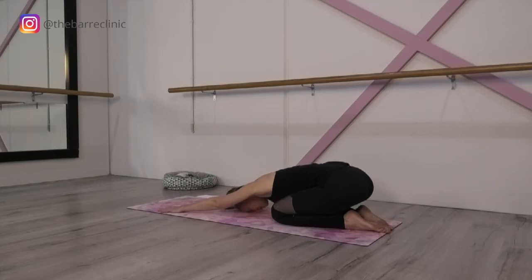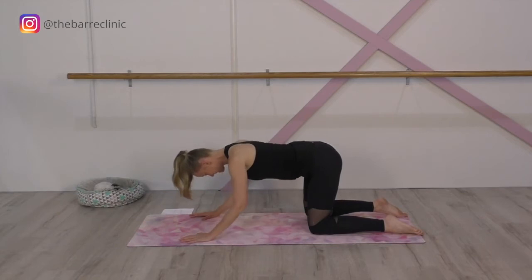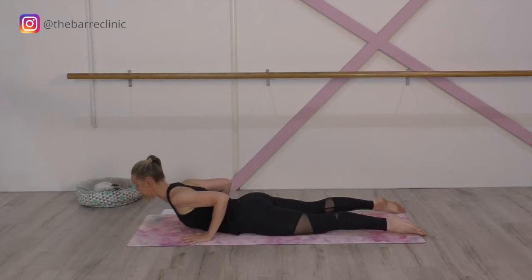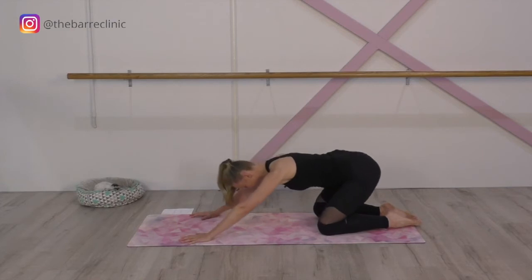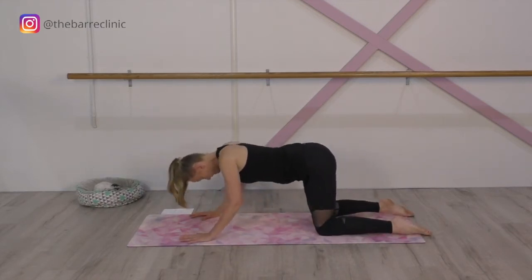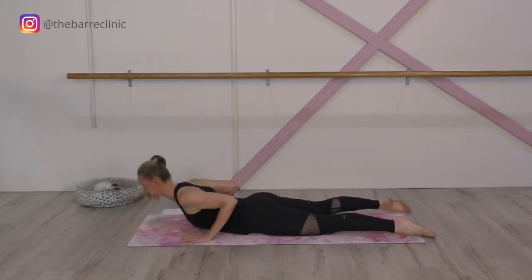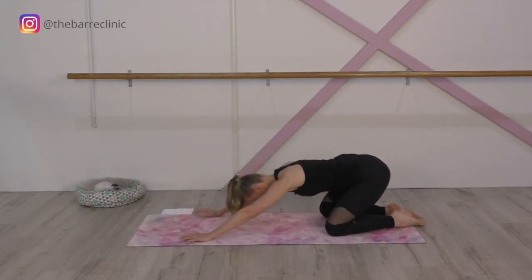From here we take a child's pose flow just to start warming up through the spine a little. So we come back to our hands and knees. We dive the chest down towards the floor. A little tiny cobra, lift, press out of the shoulders and take yourself back to your child's pose. Inhale back to your 4-point kneel. Exhale, dive forward. Inhale, little cobra. And exhale, press out of your hands and shoulders and press back to child's pose.